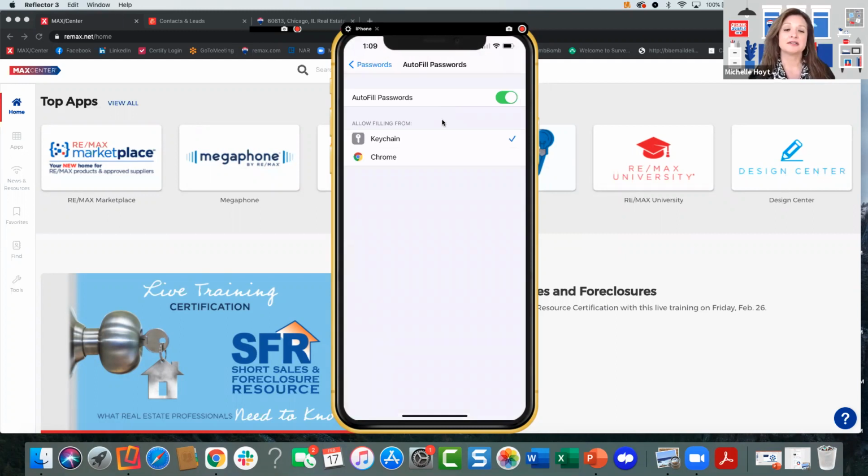Then what you want to do is you see where it says keychain. So toggle this over and then make sure the check mark is on keychain, because again, this is the native browser and the keychain is part of that for Apple devices. So this means moving forward, when you add passwords, Safari or the phone is going to remember them and help you autofill those, which is awesome. So you don't have to worry about redoing it over and over again.